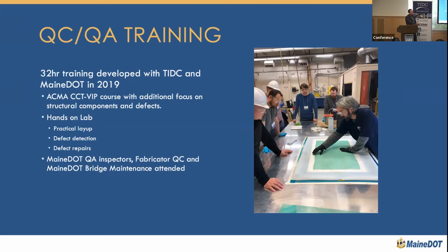And at that course, it was myself, my QA inspector staff. We had fabricator QC, because nothing makes more hate and discontent when the fabricator, quality control, and quality acceptance on the state side have different training. So having everyone knowing the same basic stuff eliminated a lot of potential issues. And on the other end, we also brought the bridge maintenance personnel in with us, because they're the ones who are responsible for inspecting it in the future. So you can't bring in a new product if the people that are inspecting it in the future have no idea what they're looking at.